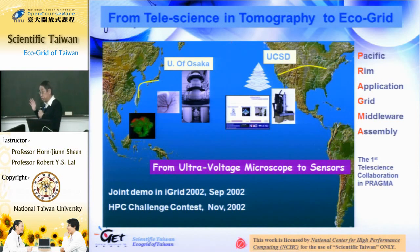Now, that center not only played a very important role in the use of grid technology, particularly EcoGrid, they also actively participated in an international joint project called PRAGMA, the Pacific Rim Application Grid Middleware Assembly. PRAGMA in Taiwan plays a very important role.